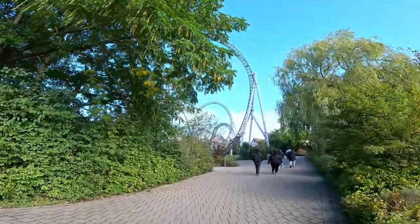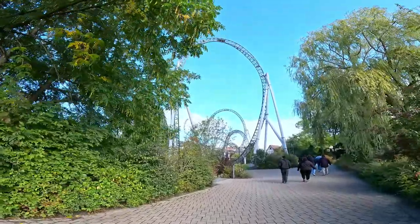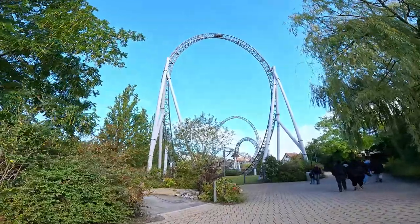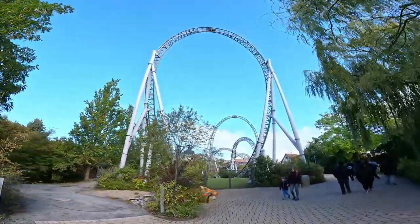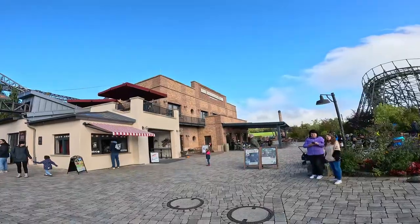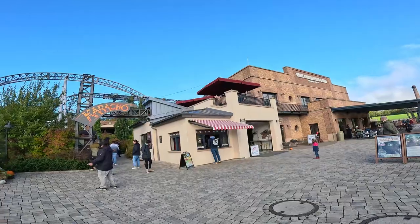And here up ahead we have Karacho. This is a rather large Gerstlauer Infinity coaster, launched, lap bars, does have some quite positive feedback, so looking forward to this.